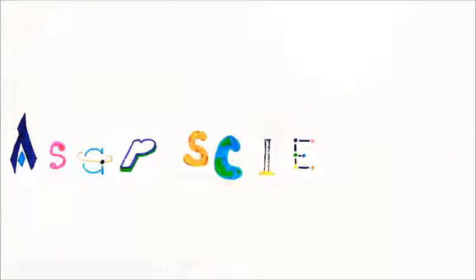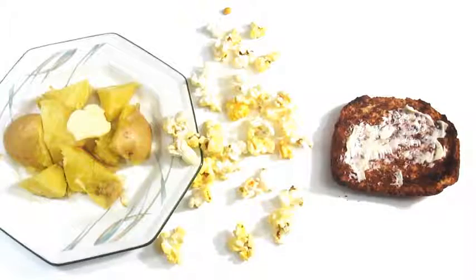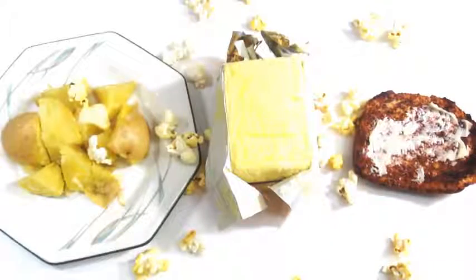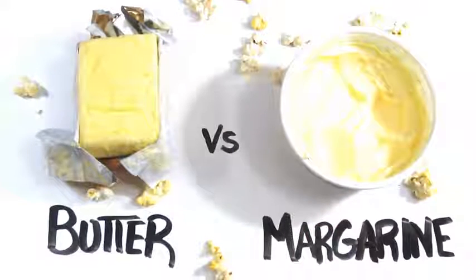Whether you use it to fry your eggs, melt in baked potatoes, use on popcorn, or simply spread on toast, chances are butter has been part of your life and diet. Or is it margarine? What is the difference between butter and margarine, and is one healthier than the other?